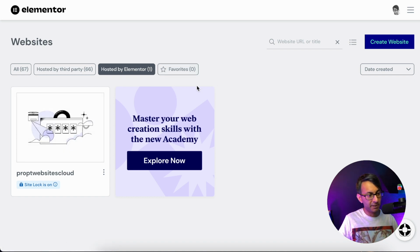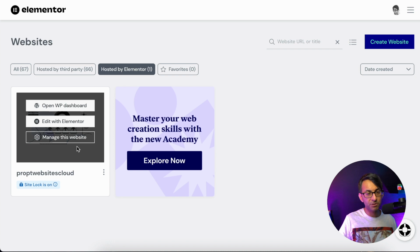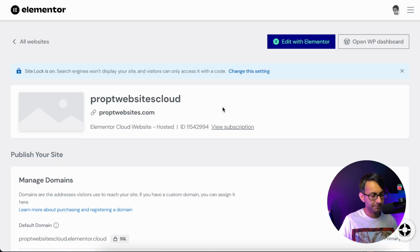So when you go to Hosted by Elementor, there's the website. We have the options for Open WP Dashboard. So you're basically going to go straight into your WordPress admin. You've got Edit with Elementor, which I found doesn't always work for me because I have to have pages in there. And then Manage this website. Now, Manage this website is super, super important.